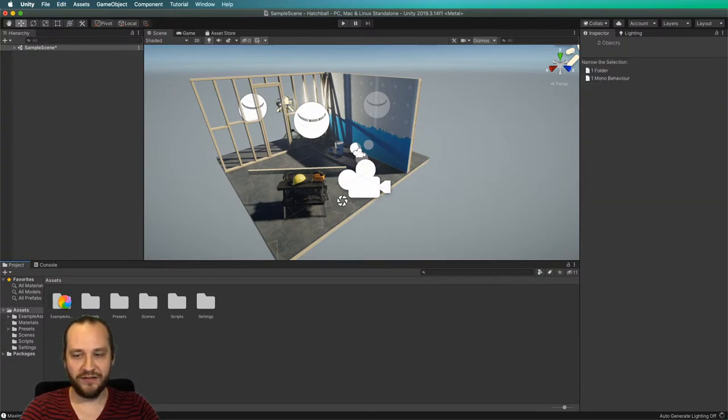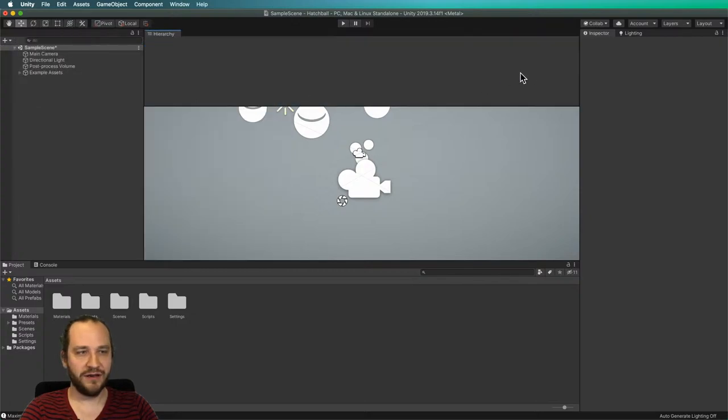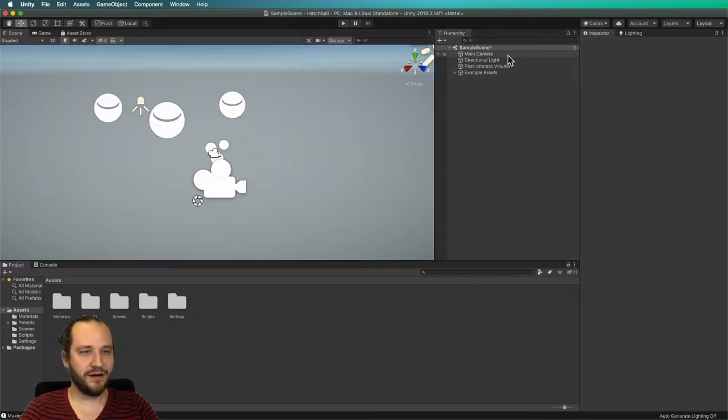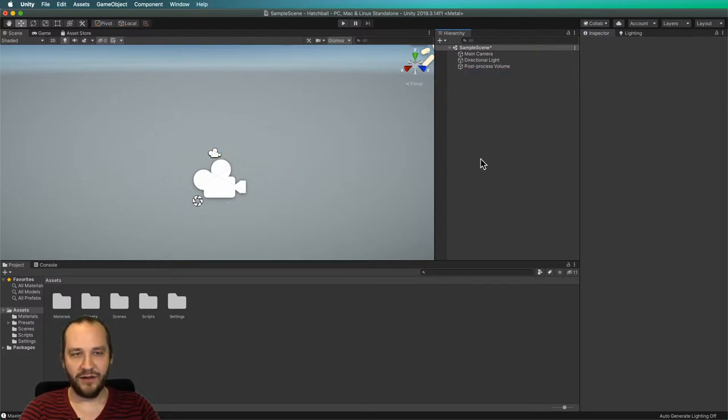Then there's example assets. So sometimes I use some of these. There's some settings, but right now I'm just going to delete all those. Now you can already see that they all disappear from this scene. I'm going to put the hierarchy here. I always do that, because then the hierarchy is next to the inspector, and that makes a lot of sense while doing stuff like select something here, drag it there. What I'm going to use is the sample scene. I'll just save it now.